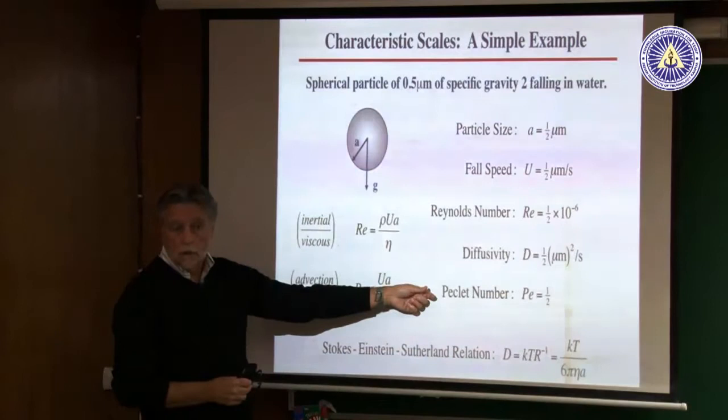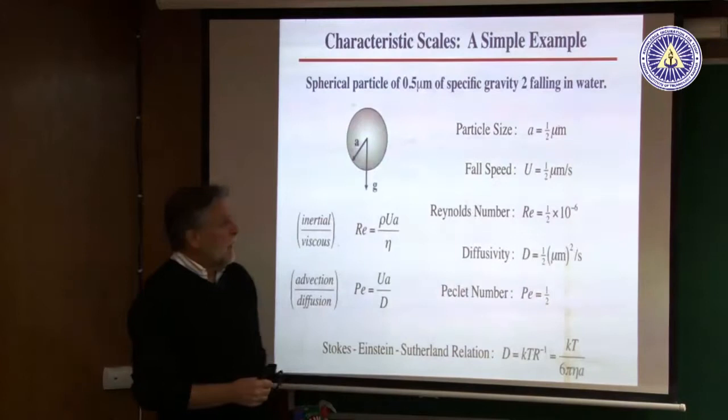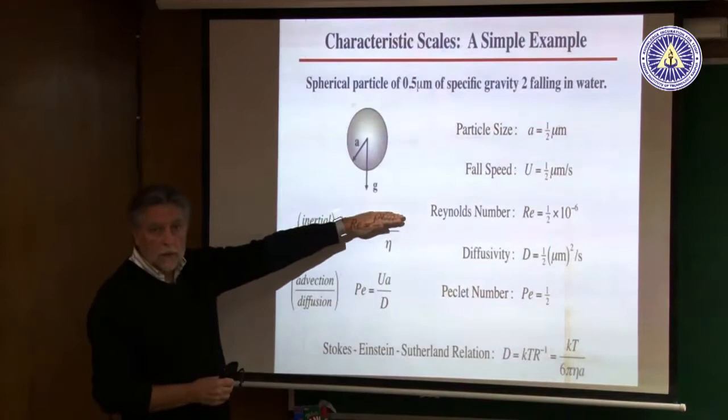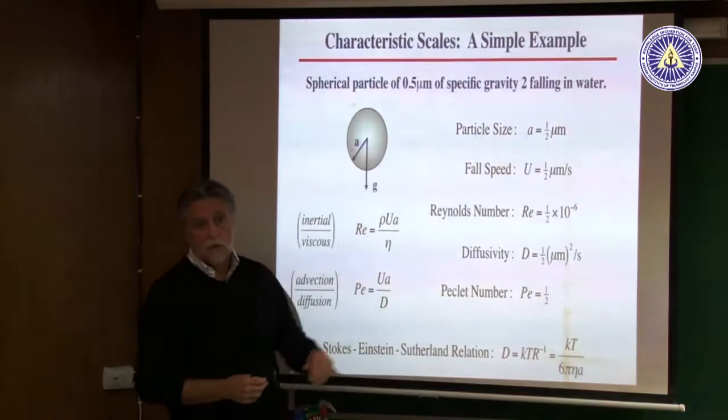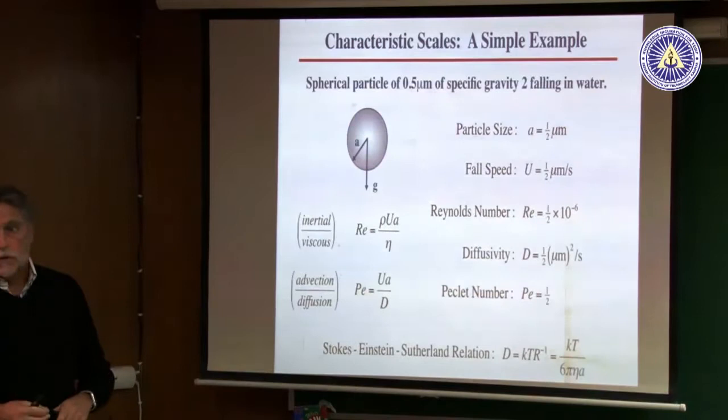So it's Brownian motion that is important. If you make the particle much bigger, then its diffusivity is less and its fall speed is large, so that becomes a large Peclet number, and Brownian motion is no longer important. If you make it much smaller, Brownian motion becomes more important. So the half micron is the good number that really defines what a colloid is, because it's the size scale in which the effects of Brownian motion are important.